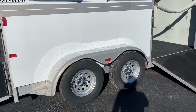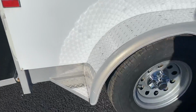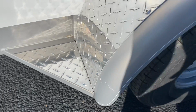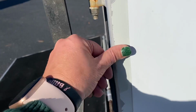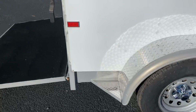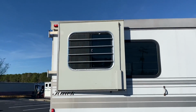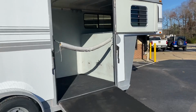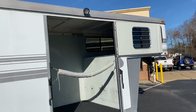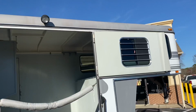Little to no damage shown on the trailer. You know, some tiny things like these little fender marks. You can see where the paint's wearing just a little bit here. It is a 2008, so it's got a little bit of age on it, but it has been incredibly well cared for. I was really pleasantly surprised when it arrived here in such fantastic condition.